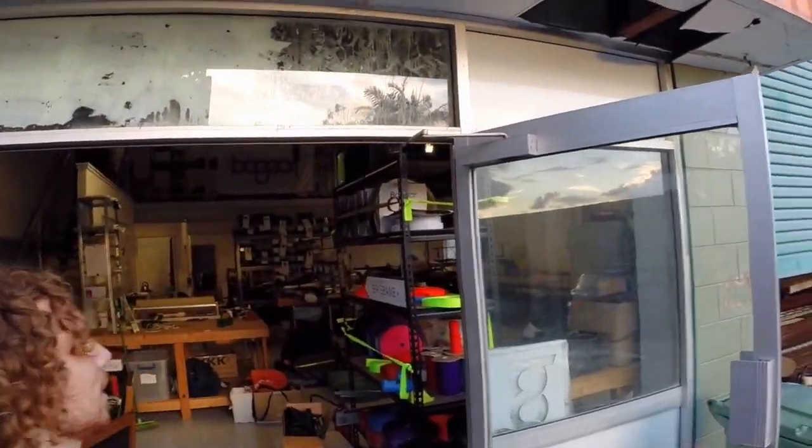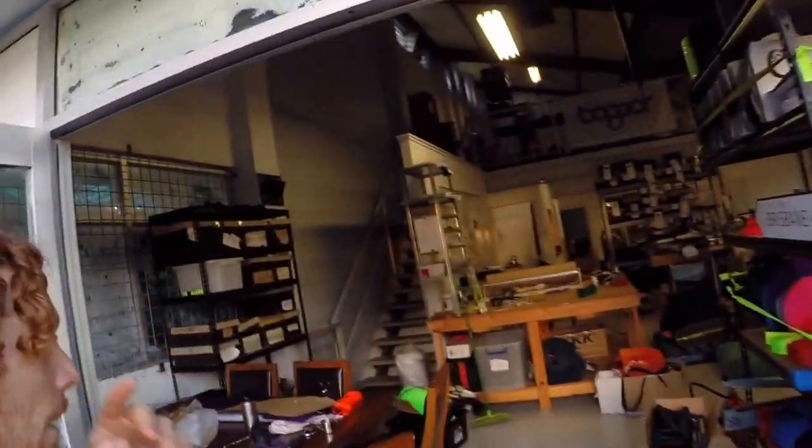Now, would you like to check out the new shop? So this is it here. It's a heck of a lot bigger than it was before, and cooler. So much cooler. The last one literally felt like a sweatshop, an Australian sweatshop. You know, it's 35 degrees outside, it felt like 42 inside, and you're just dripping in sweat.